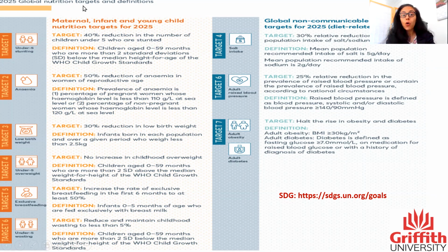All right, so yes, the global nutrition targets. Number one, what is the target? Which is to reduce the number of children who are stunted by 40%. And these children are under 5 years old, all right? So that is one of the global targets that we have. Second target is to reduce anemia in women of reproductive age by 50%. Target number three is to reduce low birth weight by 30%.